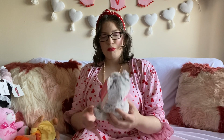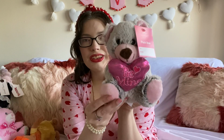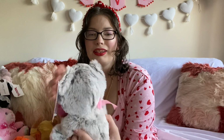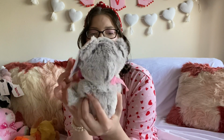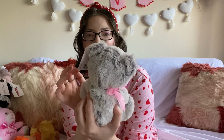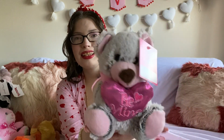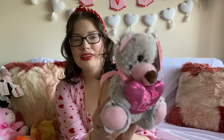And then my mom sent me this other cute little plushie, another cute little bear that says be mine, a cute little gray and pink bear. Look how adorable. How sweet. And look, it has a little bow. I think these are so precious. Look how sweet. Absolutely adorable.